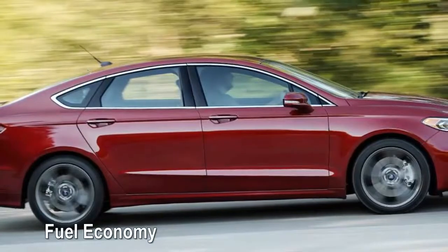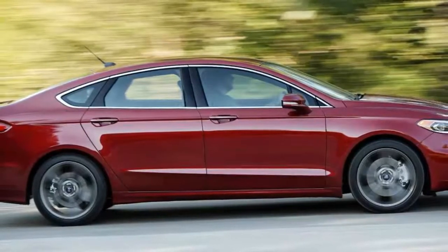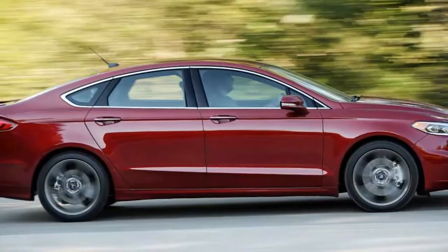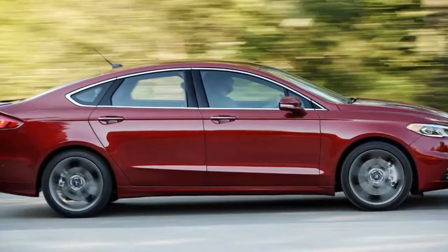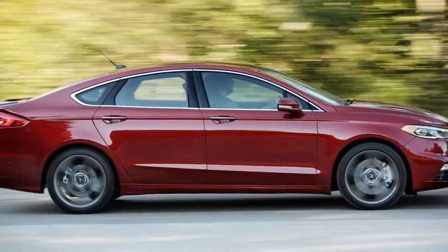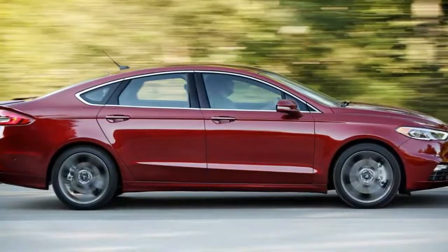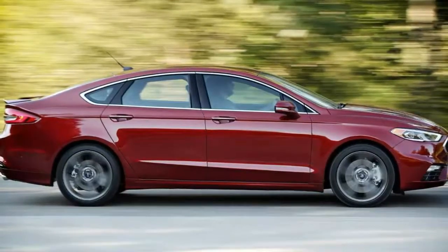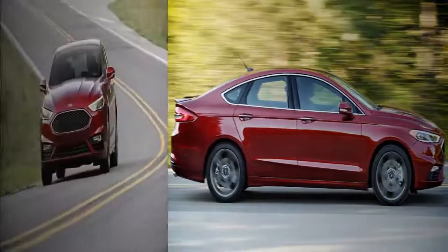Fuel economy: the Ford Fusion Sport returns fuel economy of 17 miles per gallon city, 26 highway, and 20 miles per gallon combined. As you might imagine, that's the lowest fuel economy of any vehicle in the Fusion lineup. For reference, the Fusion with the 1.5-liter EcoBoost engine gets 23 miles per gallon city, 34 miles per gallon highway, and 27 combined. The Platinum with all-wheel drive with the 2.0-liter EcoBoost gets 20 miles per gallon in the city, 29 on the highway, and 23 combined.